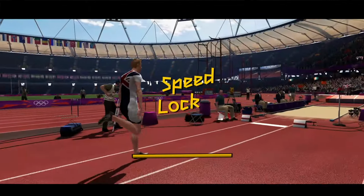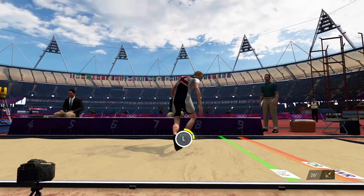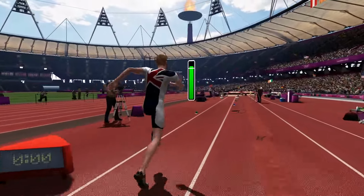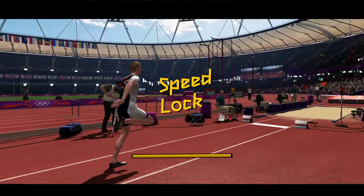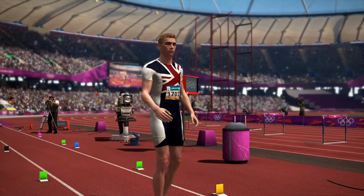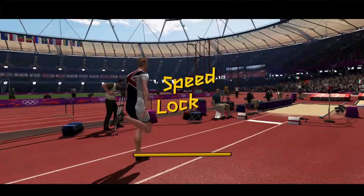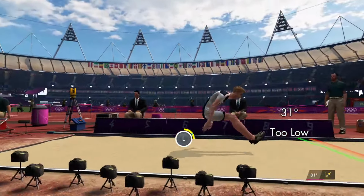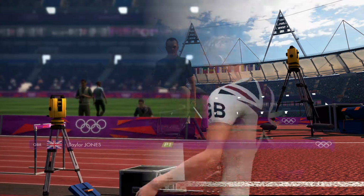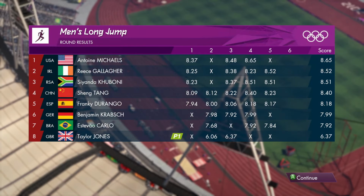Here we go then, attempt number 3. Well, just fell back rather, and that will cost him some precious centimetres. Well, looks like a foul to me. We'll wait to see what the judge says. 5th attempt now. Foul. No, I think he got everything wrong in the run-up there. The red flag shows, and that means a no jump.